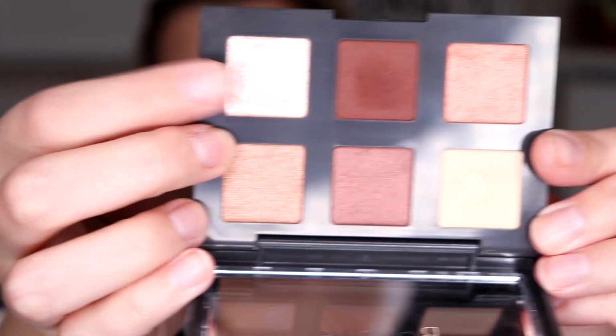Considering there's not a lot of matte shades, like I said, this look is going to be super simple. I'm going to go in with that shade right there and put some on my brush, and then I'm going to spray it. Oh, that's really pretty. Wow. Did I just find my new favorite drugstore brand? Of course, I'm curious as to what will happen if I use my finger.